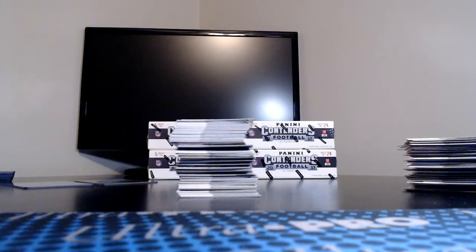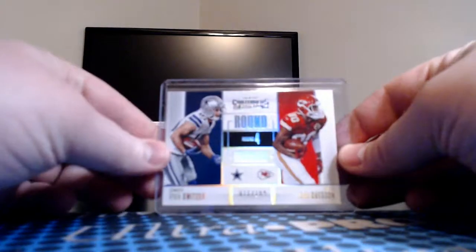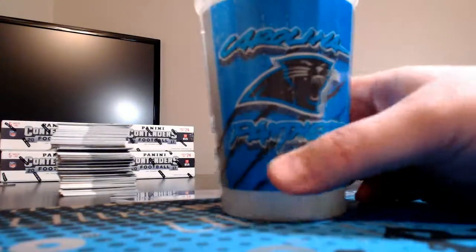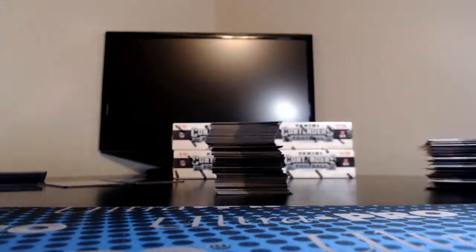I'll do a dice roll right quick. 1, 2, 3 will be Charles and the Cowboys, 4, 5, 6 will be Brian and the Chiefs. Take it back to that first Panthers game, old school logo. And that is going to the Cowboys. 3 there.